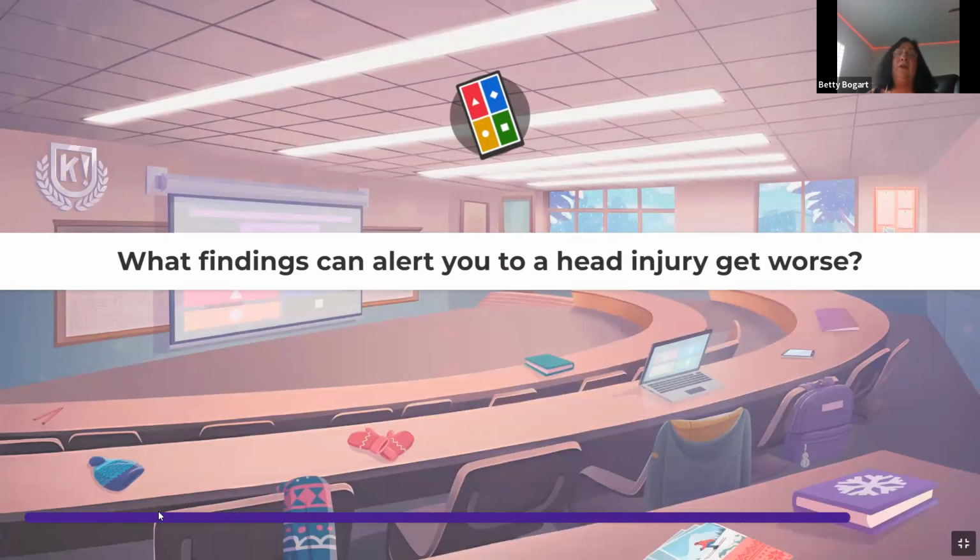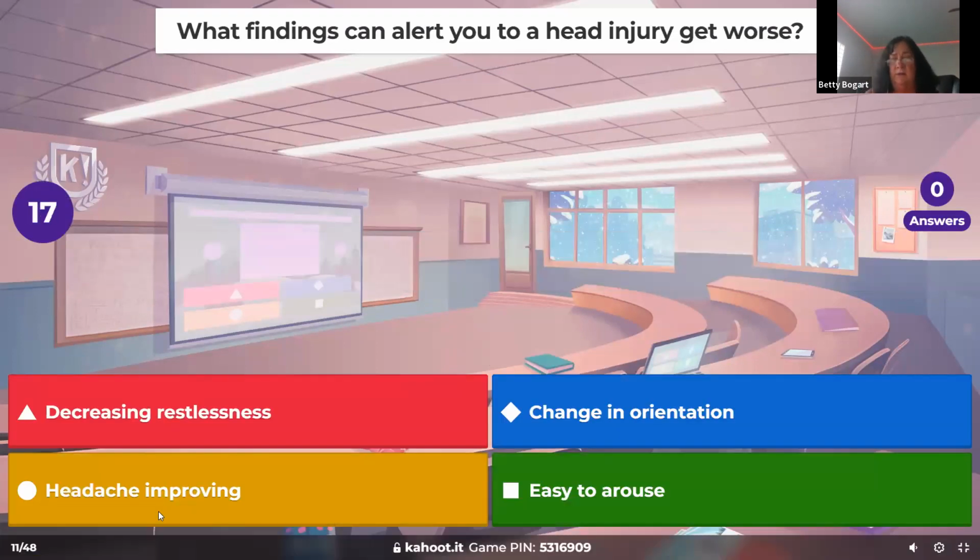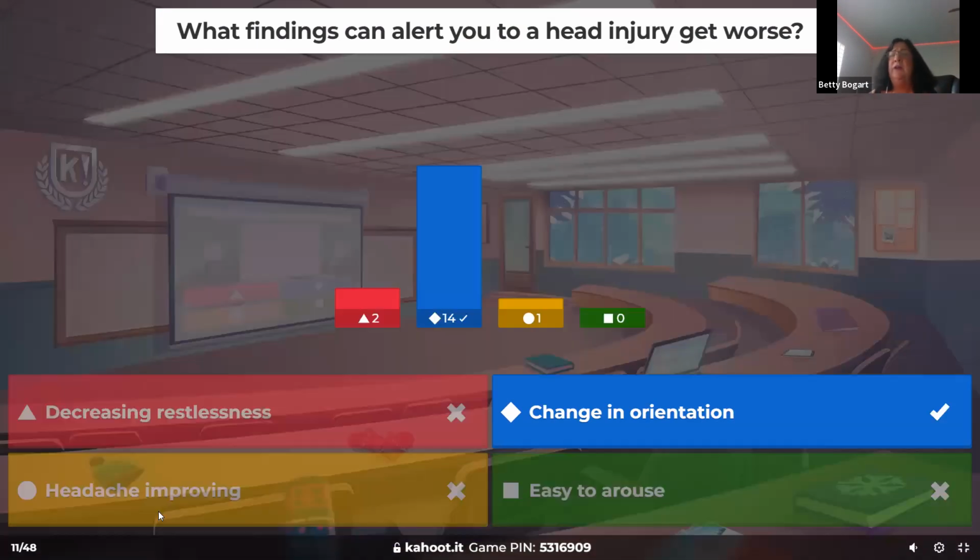What findings can alert you to a head injury getting worse? You know, one of the things we do know with head injuries, I've had many children come in with sports injuries. They slid into third base and their head hit the knee of the defender, and they come in and they're like, was I safe? Was I safe? Did we win the game? It starts with this amnesia sort of stuff. So change in orientation is the thing.